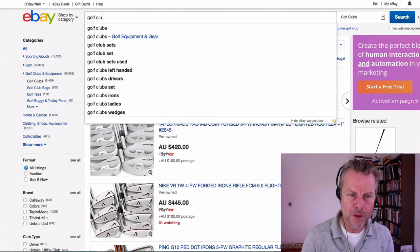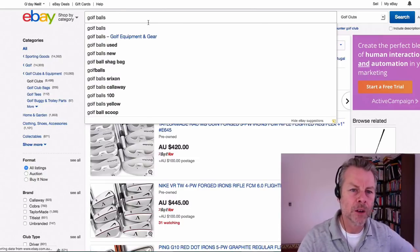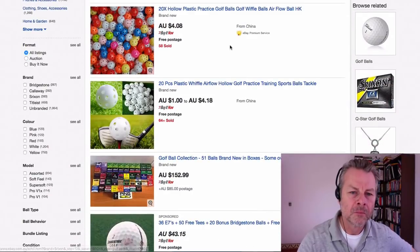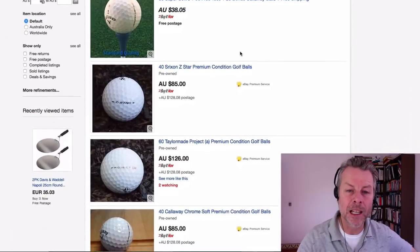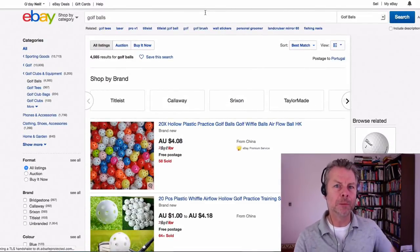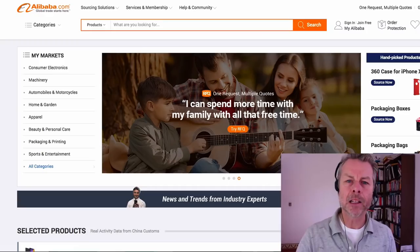Golf clubs, oops, we want golf balls, Neil. Thank you. So 9,000 for golf clubs. Oh, half of it still for golf balls. Interestingly, cool. So I can see that there's plenty of scope there for selling online. So people are clearly interested in going online. All right. Now let's go see if we can find them.